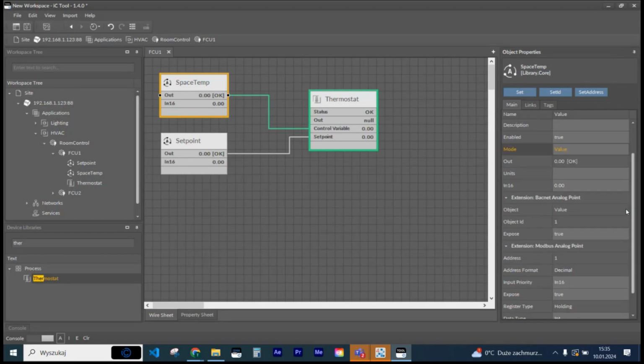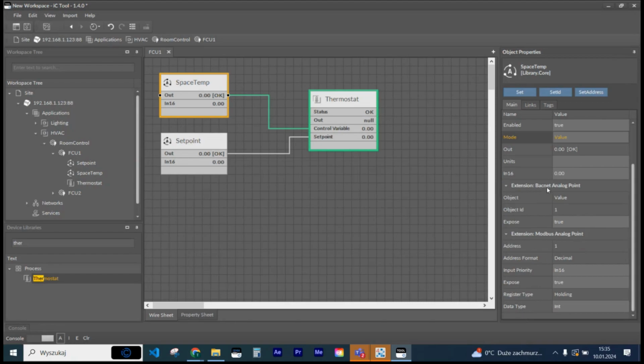However, if we scroll down, we have two extensions. There is a BACnet analog point and there is a Modbus analog point. So what it actually does in the background, it makes it possible for those points to be visible over those protocols.